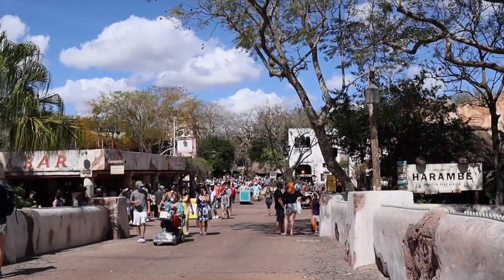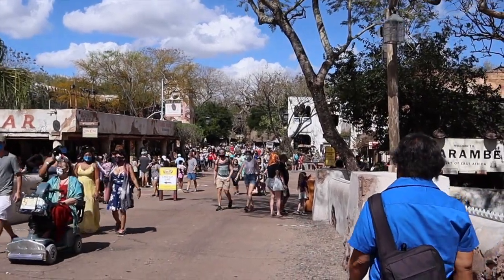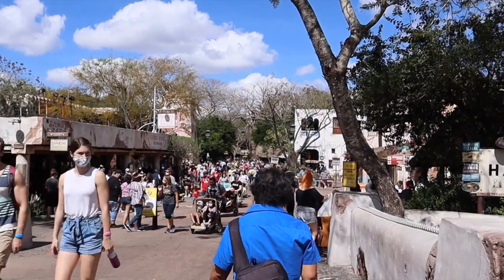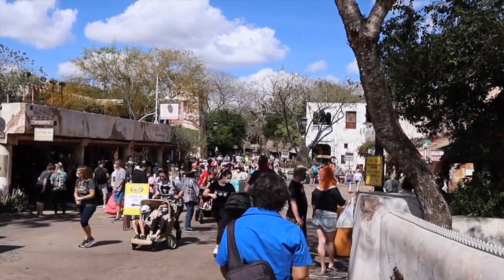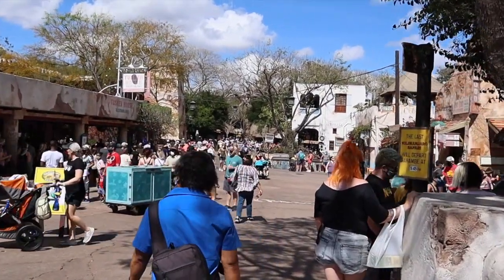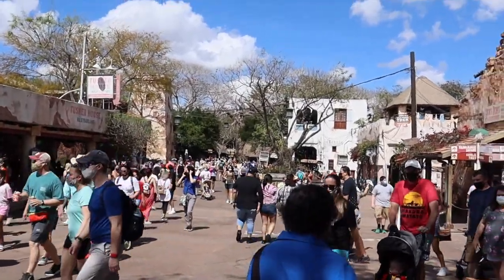It's just a little busy today. It's way busier than I fully expected, to be honest with you. Man, it's busier than when I was here last time, for sure. And it's hot. But that's because it's the middle of the day. It's like 85 degrees outside right now, so. But look at these crowds.